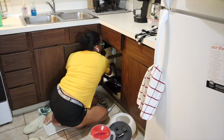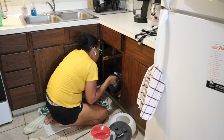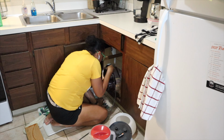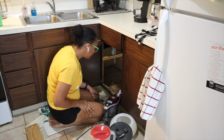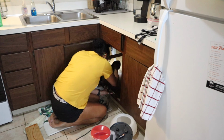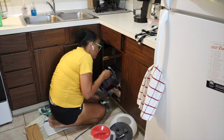And I could not have this space be this way. And it's wasted space because I could have been using this for storage. And that is what we decided to do, is just clean it all out, get it ready for appropriate and accurate storage. And you will see that here shortly.